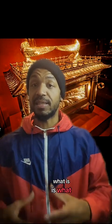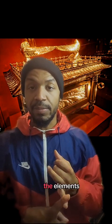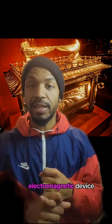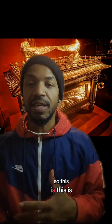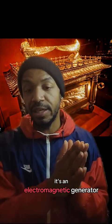acacia wood is the most highly resistant to these weather conditions and these pressure conditions. So it's making it extremely useful for the ark. So you have acacia wood going all throughout, being able to handle most of these elements or most of these forces that come from this electromagnetic device. And then you have this gold that is encased around it too, because you need it to be highly conductive. So this is a generator. This is an electromagnetic generator. So if anybody ever asks you what the Ark of the Covenant is, it's an electromagnetic generator.